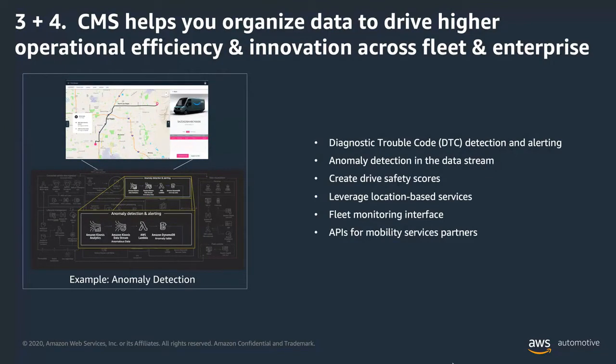Going back to CMS, CMS also helps you organize that data to drive operational efficiency and that innovation that fleet managers are looking for, providing a full view of the data in the fleet, allowing large-scale insights that can drive product innovation, product improvements, efficiencies through better visibility into exceptions and models for cost, and API services to expand all of these and democratize access to that data. It's this exception management that is particularly powerful within CMS.